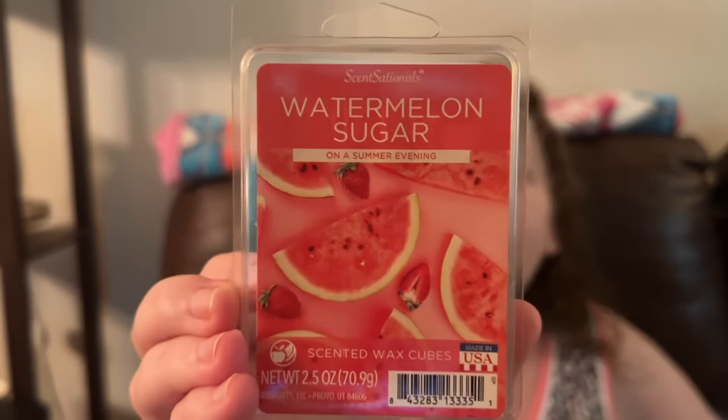It wasn't an overly hefty performer, and I'm kind of taking it easy on retail wax, so I'll probably not pick this up again anytime soon. But if you're interested in that, you can find those at Walmart.